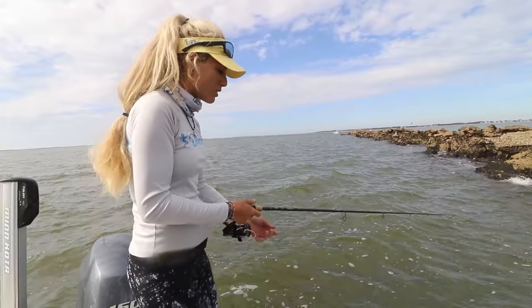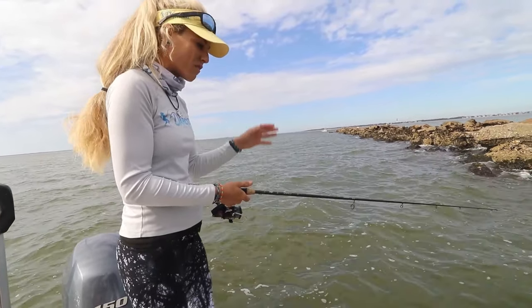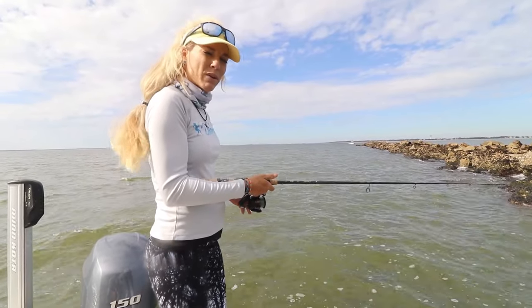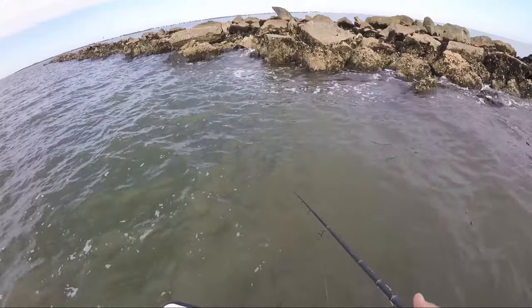And once it feels bottom, I just lock up the bail, and then I wait for the bite, and it's just gonna feel heavy. It's really difficult to feel the bite with these guys, just like I talk about in Florida too when I catch sheepshead. So I'm gonna close the bail, and now we just wait for the bite. And do I want my rod fairly low like this? Okay.